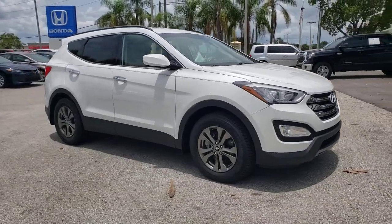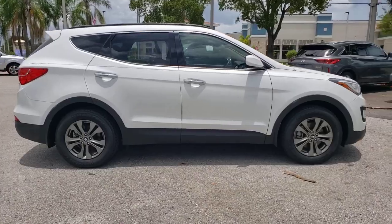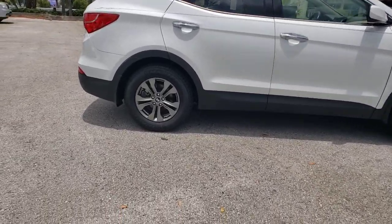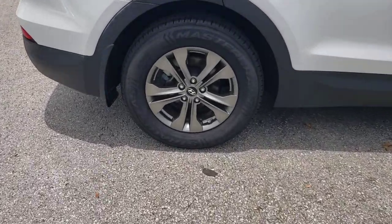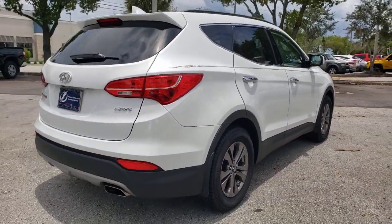Can you see yourself in the 2014 Hyundai Santa Fe? This vehicle is an outstanding buy with fewer than 60,000 miles on the odometer. Handsome and versatile, this Santa Fe brings ease and comfort to your busy lifestyle.